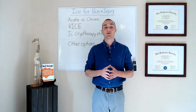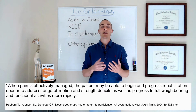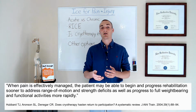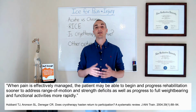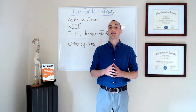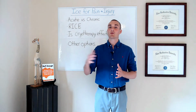Another literature review, Hubbard et al., stated that, quote, "when pain is effectively managed, the patient may be able to begin and progress rehabilitation sooner to address range of motion and strength deficits, as well as progress to full weight bearing and functional activities more rapidly." And this is what we want out of our patients. We want to do treatments that are going to allow them to get better faster, get back to full capacity, full range of motion as fast as possible without putting them in any type of danger of re-injuring those tissues.